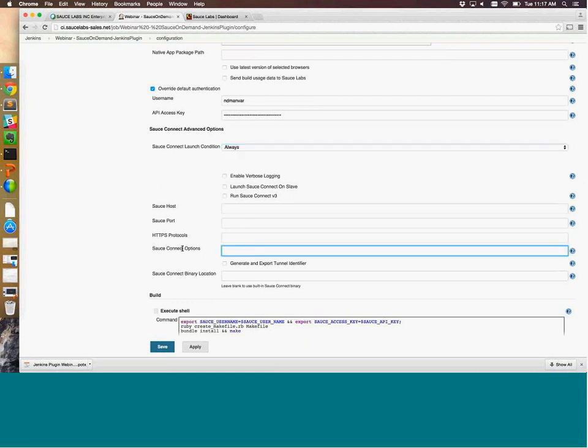And anything specified in the Sauce Connect options box will be passed as parameters to Sauce Connect if Sauce Connect is enabled. Underneath that, in the Sauce Connect binary location, you can specify the path to the Sauce Connect. If you don't, it'll use the built-in Sauce Connect binary.